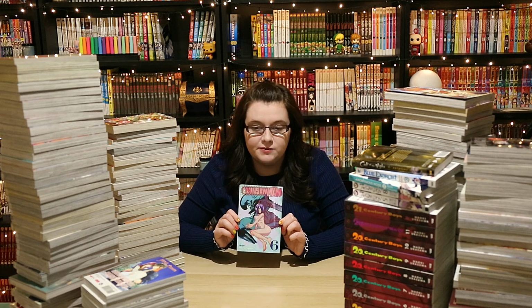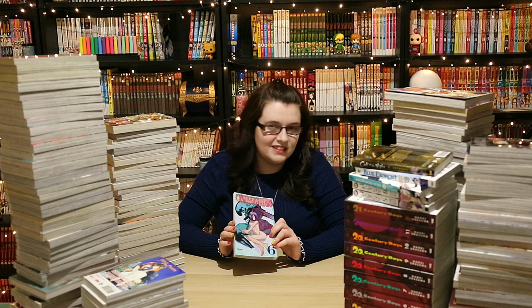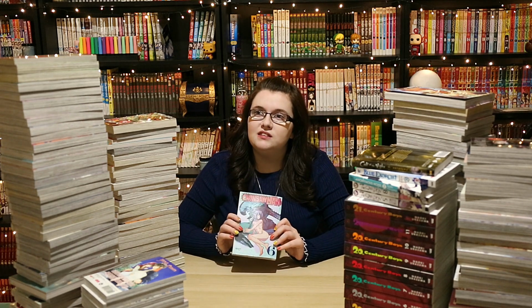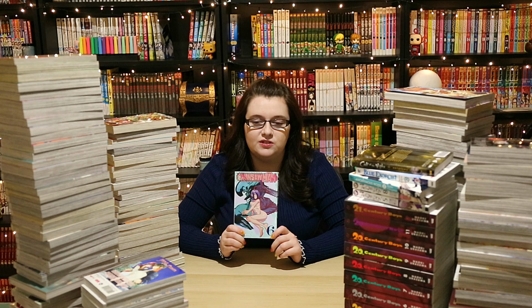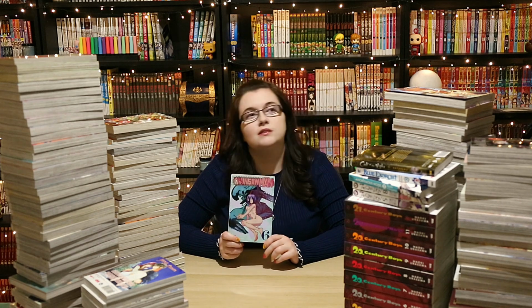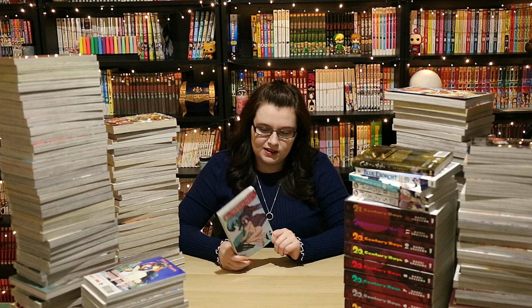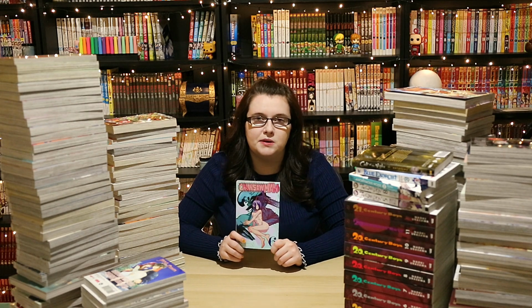Next we have Chainsaw Man Volume 6. Does Chainsaw Man need more of an introduction? I've definitely enjoyed what I've read so far. I too am hit with the stocking issues. I don't have volume 4 of the series, so I'm trying to keep up to date with it because I feel it's going to be harder to find them later on. But also, I'm not going to spend crazy amounts of money. I want my 3 for 2 prices.